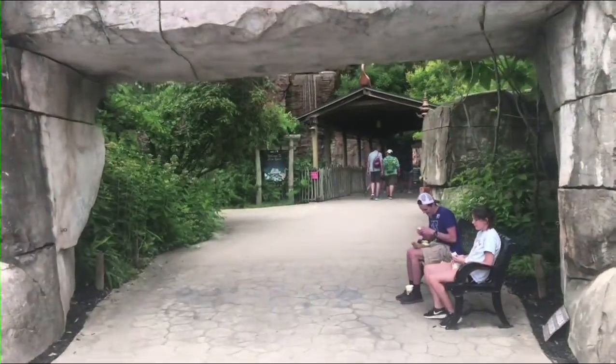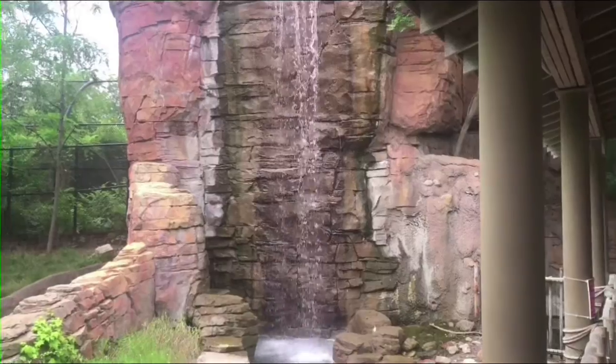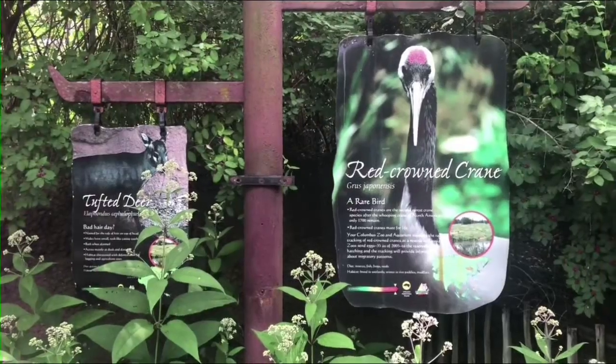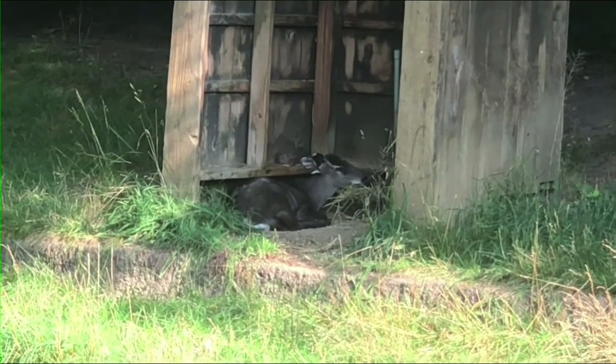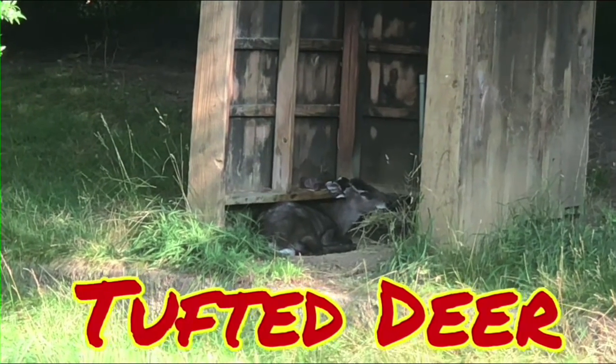As we go through the archway, we come across two exhibits. We will be starting on the left side with this beautiful waterfall. There are two species in here. On this day, the red-crowned cranes were not out, surprisingly, but I got to see their roommates, the rare and unusual tufted deer, a species that gets its name from the tufts of hair on its head.